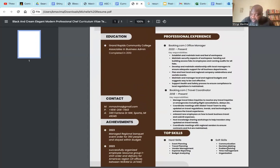You see she has event planning on here. It might be gardening, right? Things that you can actually do, woodworking, if you feel those things are relevant. But soft skills are more like what are your good qualities, right? So yes, she has communication, decision making, things like that. For me, it might be conflict resolution. So you can also put your soft skills there.